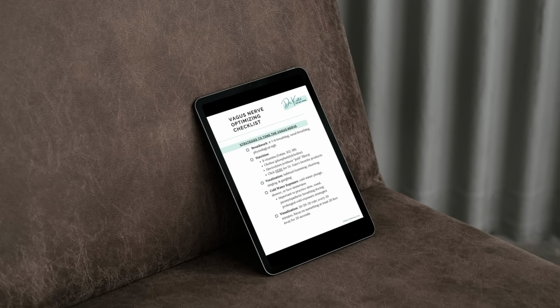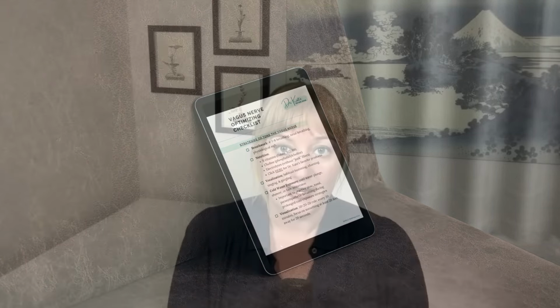Now that you understand how toning and stimulating the vagus nerve can help you lose unwanted body fat, it's time to talk strategy. Here are some evidence-based action steps to optimizing your vagus nerve. And just so you know, I've compiled these strategies and a few others into a free checklist for you to download. So be sure to grab a copy at the link in the video description once you're done watching.